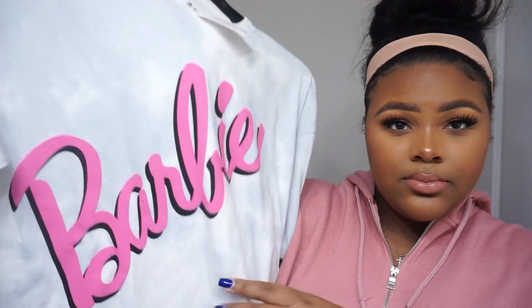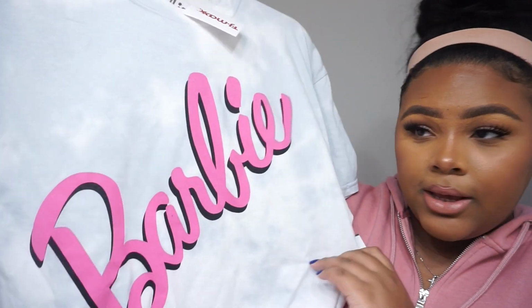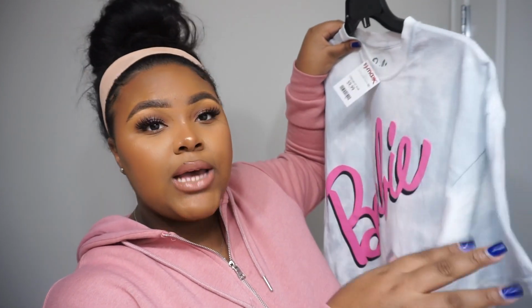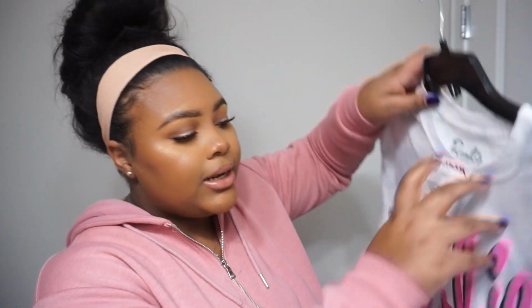I'm just gonna show you guys what I ended up getting from TJ Maxx. The first thing I picked up was this really cute Barbie shirt. It says Barbie in hot pink with black tracing, and it's a really pale pastel blue and white tie-dye. So cute. Y'all know I love any type of graphic tees. The shirt was $9.99.